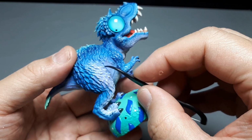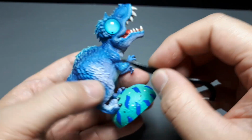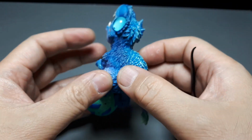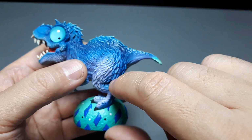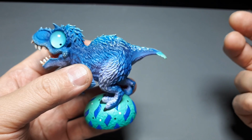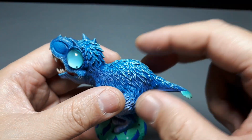So, big hind legs here, and I guess this is their way of showing feathers. It almost looks like hair, though. To me, it looks like a grizzly bear's fur more than feathers. But I'm not sure if there's a better way to do feathers with this type of material.